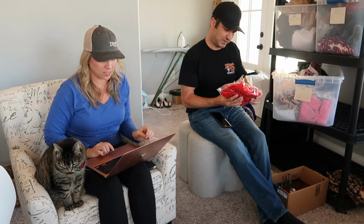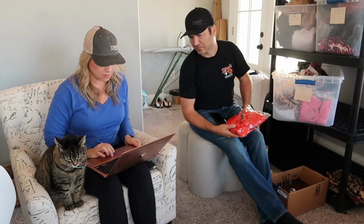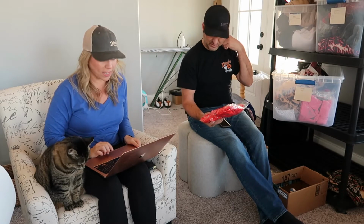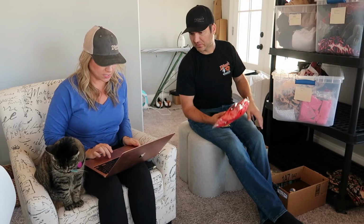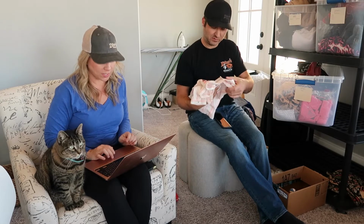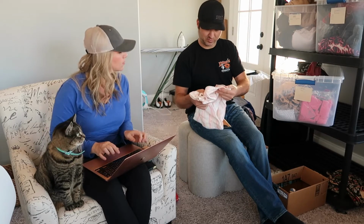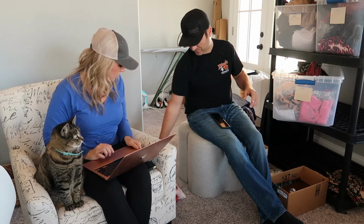The limited, size small. It's a red. No. So red, let me just put in red and see if it comes up. So no, that's not in here. It's the brand. Is this a Holding Horses? Holding Horses. No, it's not in there.